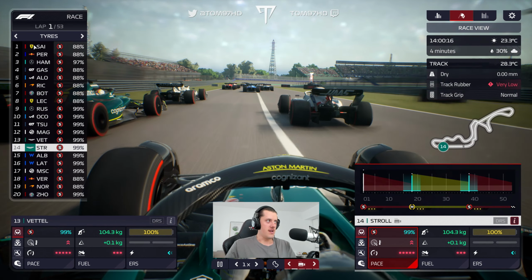Speaking of which, Max again, looking for the move. Around the outside, and this time does get ahead, but I think Seb will have the DRS. And again, he's going to get back past. Love it. And we have a virtual safety car. Oh my god. Whoa. Now let's look at this.